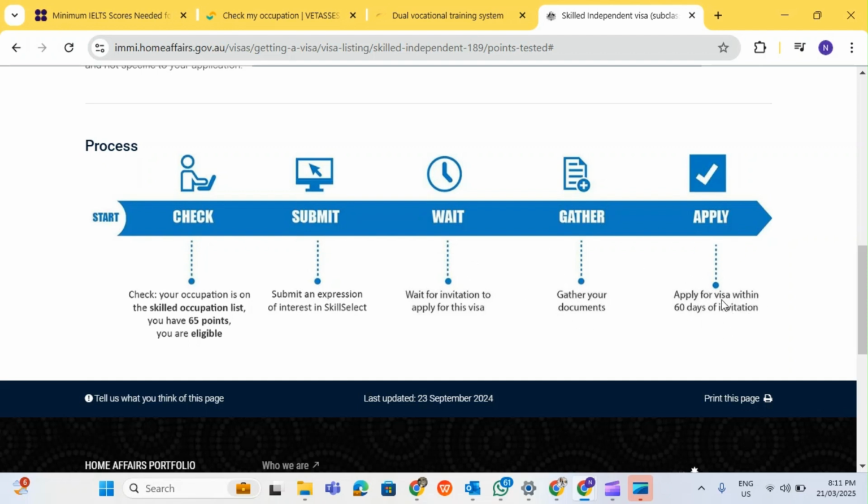This simply means that before you get an invitation to apply, you need to gather all your documents. If you try to gather your documents afterwards, you might have issues meeting the 60 days. By the way, I mean documents and resources, because to apply for this visa you would need to pay a certain amount of money for yourself and for any dependent who may join you. So that means you need to prepare ahead of time.